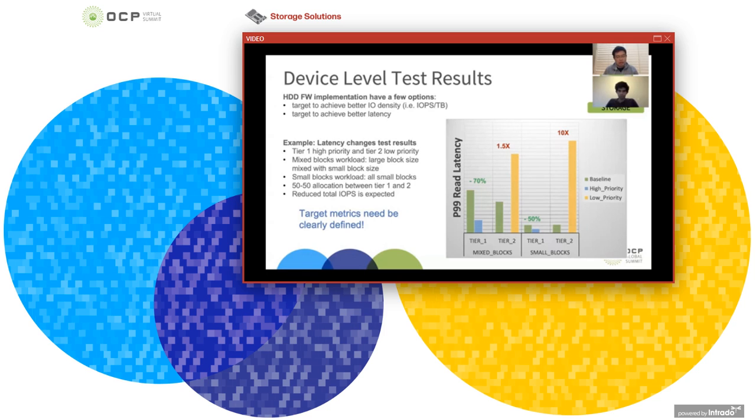This page shows the device level test results. There could be different implementations at the device level. We could target better I/O density, which means for high priority I/Os we want high IOPS per terabyte. Or we can target better latency. We can set a target latency for a certain group of IOs, so that for this group we always prioritize them and try to achieve better latency. But there are still some challenges.